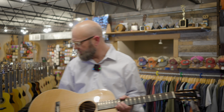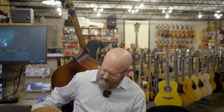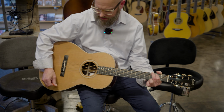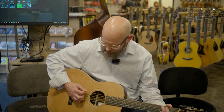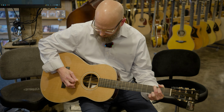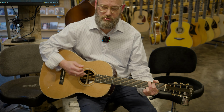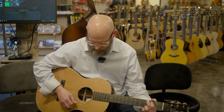So red cedar in particular, you'll find to be very warm, and when it fills a room, it does it very different than a spruce in my opinion. It's just got a nice round sound to the notes. So as a strummer, I really enjoy that fullness whenever you're just strumming out chords.